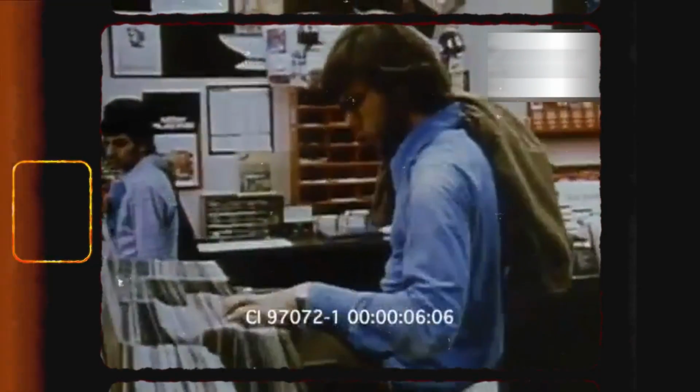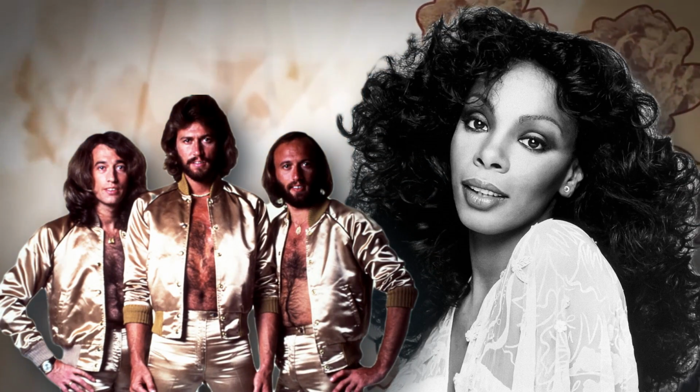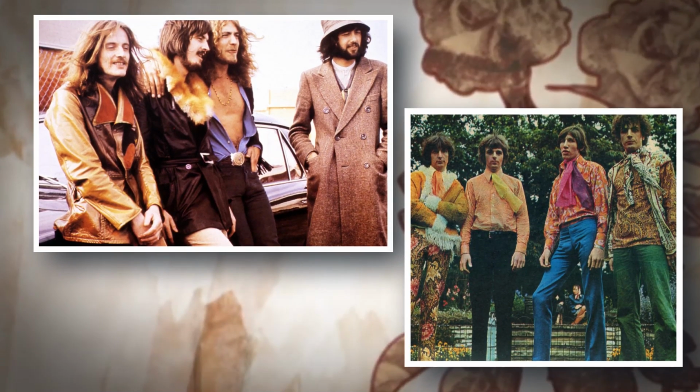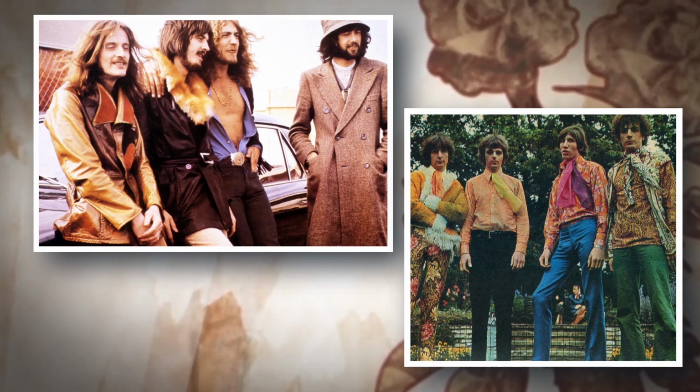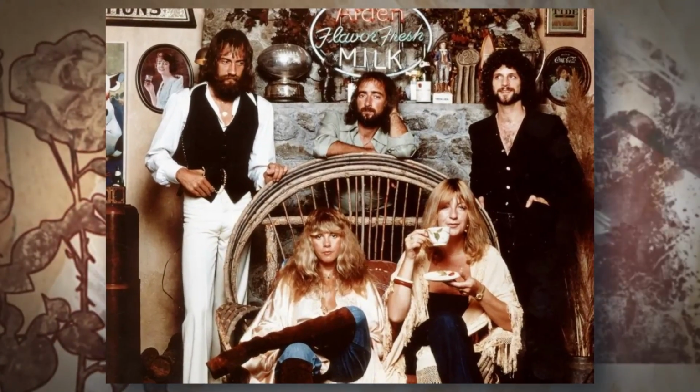Vinyl records were the primary medium for listening to music, and record stores were the treasure troves of new sounds and classic hits. The decade saw a diverse range of musical genres, including disco, with its infectious beats, epitomized by the Bee Gees and Donna Summer. And there were rock legends like Led Zeppelin and Pink Floyd, who pushed the boundaries of the genre. Then there was ABBA's catchy pop tunes and Fleetwood Mac's emotional storytelling.